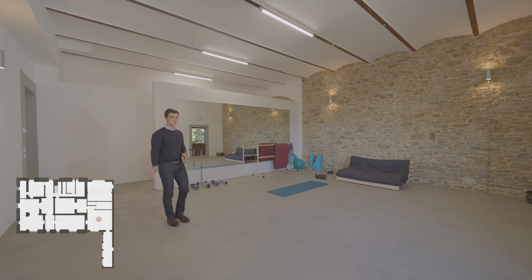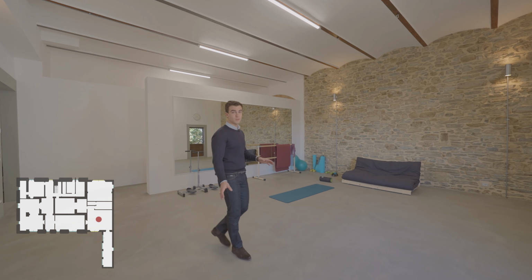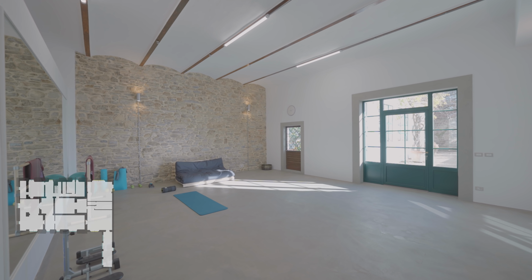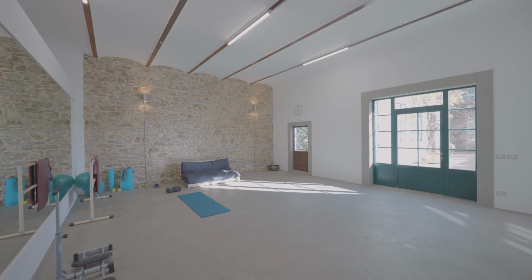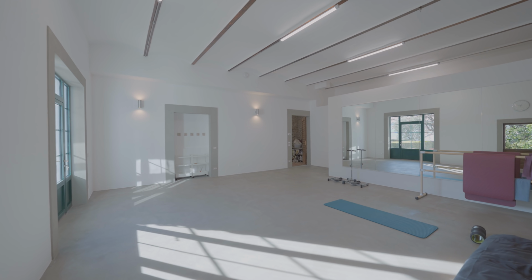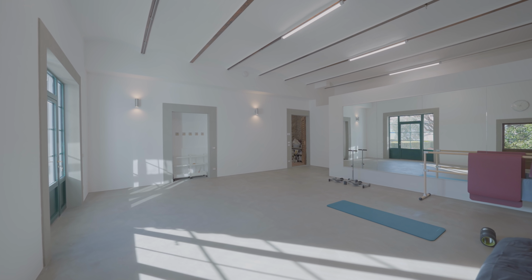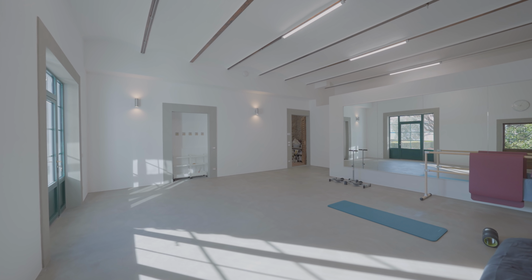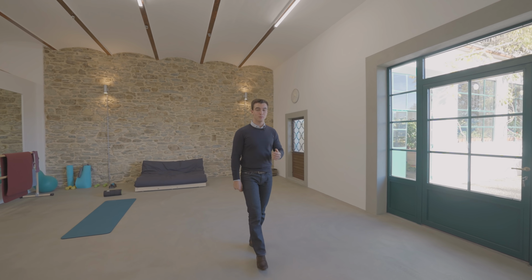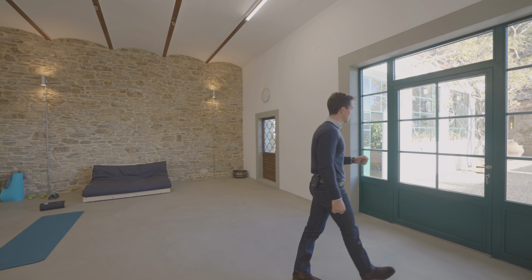Connected to the storage room we find this beautiful, huge space. It is used as a gym. At the moment it's equipped for ballet dancing, and it has underfloor heating, its own bathroom and shower. Right behind me, have a look at this beautiful exposed stone wall. Over here we have direct garden access, and let me show you another little detail.